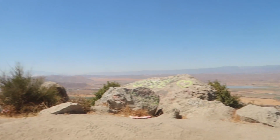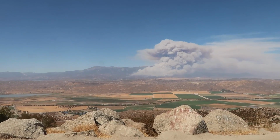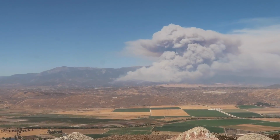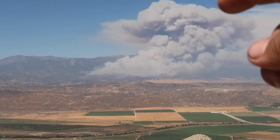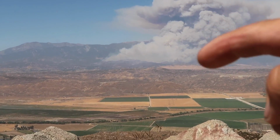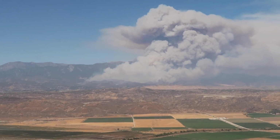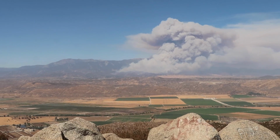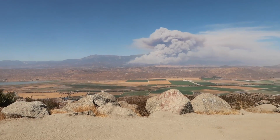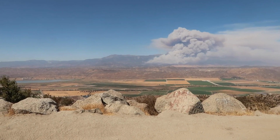Sorry, it's a little windy up here. We got a massive fire going on right now. That's in Cherry Valley. So Big Bear would be right behind that smoke right there. And then it's like Cherry Valley and then Beaumont. So we've been watching this thing go, and it is out of control right now. So hopefully everyone over there is safe. I know they got like 30 minutes to evacuate their houses, which is not a lot of time at all.